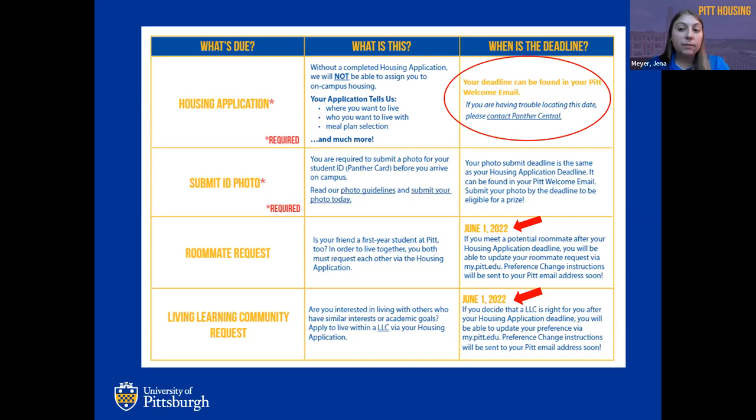So those dates that I was referring to, so if you have already paid your admissions deposit, and you've already gotten your first email from Panther Central with this information, it should have had a designated deadline in that email. And as of right now, everyone's deadline is May 1st. So whether you deposited in March or February or even in November, everyone's deadline at this point is May 1st. We will start pushing those deadlines back, I believe, this week. So then our next deadline will be May 8th. But you must stick to your deadline that is in the email that you receive from Panther Central. So as of right now, everyone's deadline is May 1st.